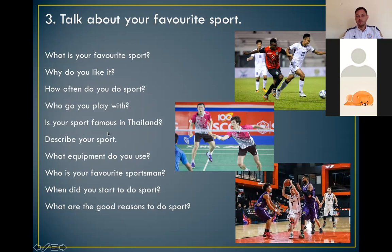Is your sport famous in Thailand? Describe your sport. What equipment do you use? Who is your favorite sportsman? When did you start to do sport? What are the good reasons to do sport?